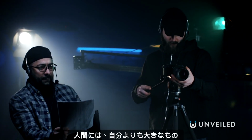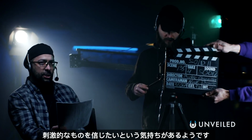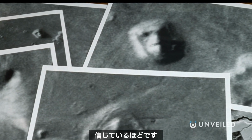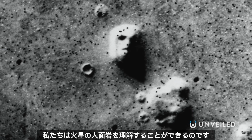It seems that humans are just primed to believe in something bigger and more exciting than themselves, even to the extent that we believe a rock on a different planet is a message from some long-lost celestial beings. And that's why we do understand the face on Mars.